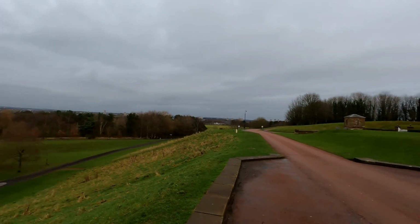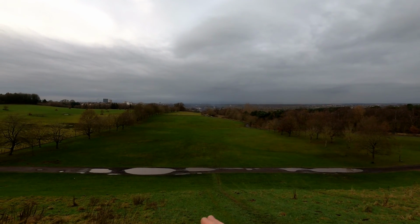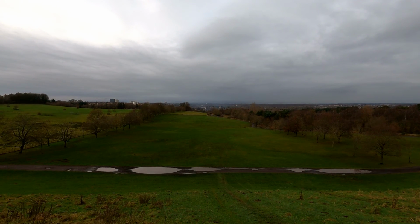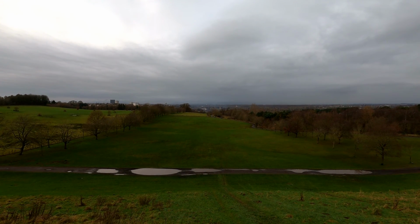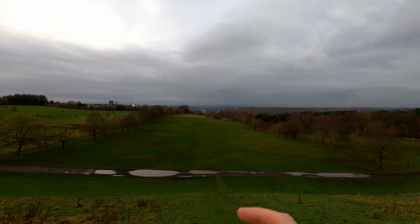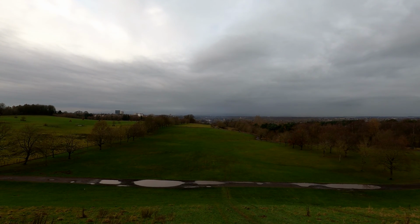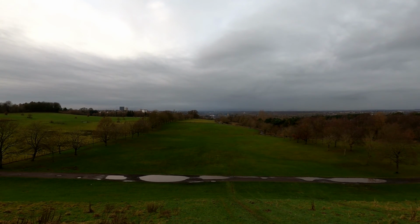Now if we spin round, you'll see there's an avenue of trees just down this slope here. Now that originally ran roughly about a mile all the way down to the Duke's Palace, which is no longer there. It was demolished in the early 1900s due to subsidence caused by mining. And just off there you may well just be able to make out the mausoleum. That's where the Duke was buried. He was too good to be buried in a normal grave.